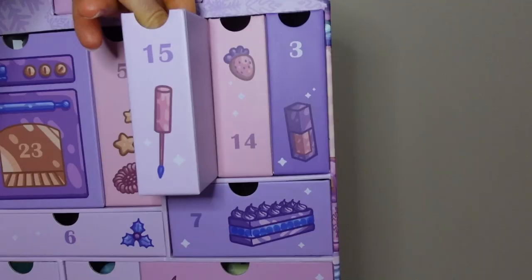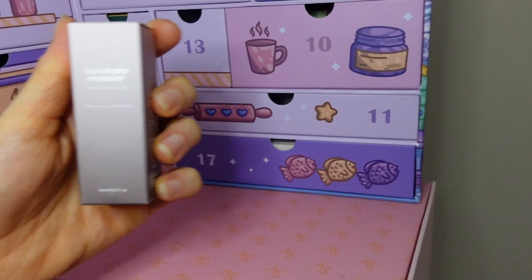All right, back to Yes Style, day 15. Ugh, something in a box. Oh, we got something from Haru Haru. Their Haru Haru Wonder Black Rice Facial Oil.